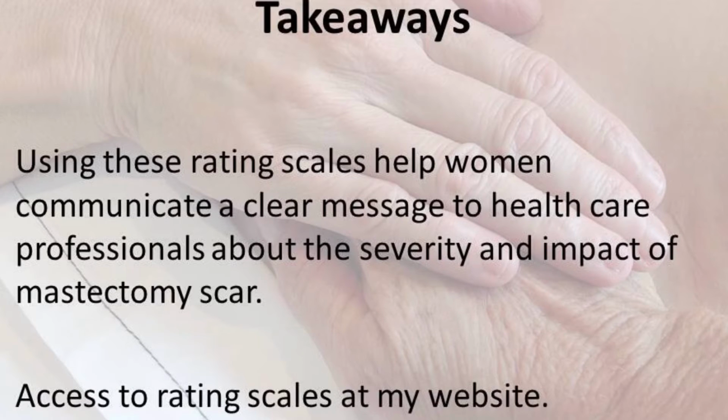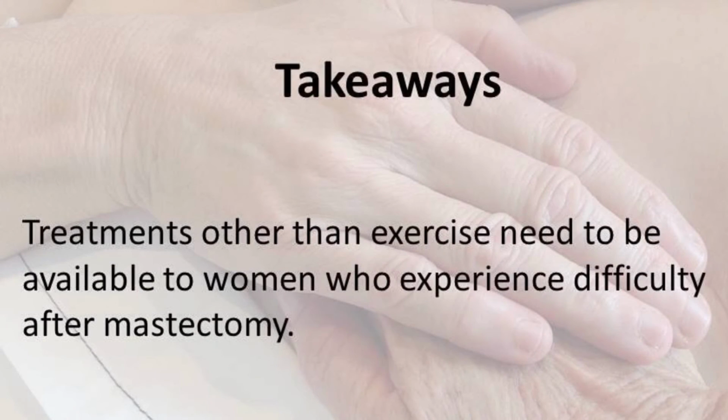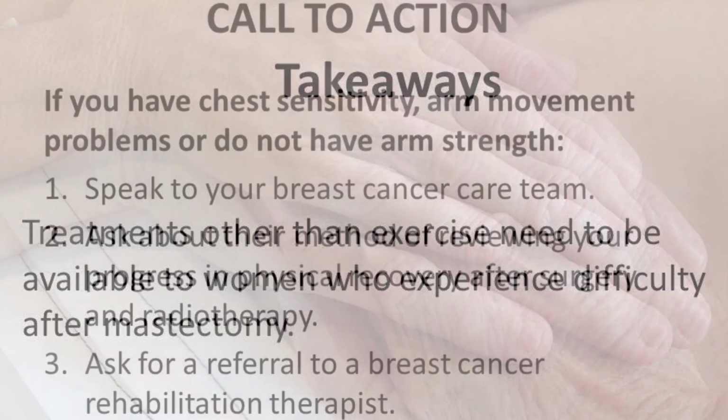My next takeaway is that using these rating scales can help women communicate a clear message to healthcare professionals about the severity and impact of mastectomy scar. These rating scales can be downloaded from my website. My final takeaway is that treatments other than exercise need to be available to women who experience difficulty after mastectomy.